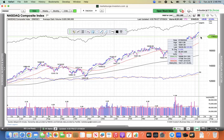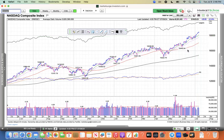Yesterday was 2.1% above the 10, today 1.8. It was 3.8 above the 21, now it's 3.5, and yesterday was 8.2% above the 50, and now it's just 8% above this red line, which is the 50 simple moving average. Anyway, we're in an uptrend, and the trend is your friend, so don't fight the tape.